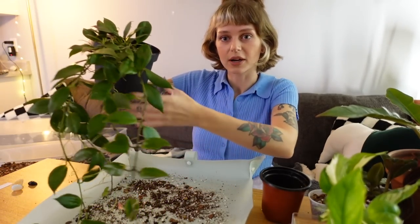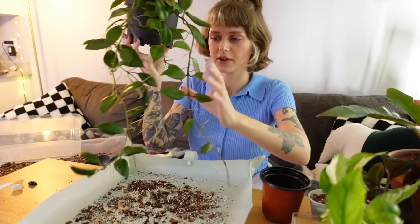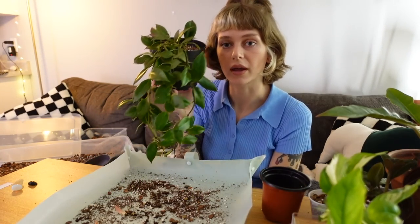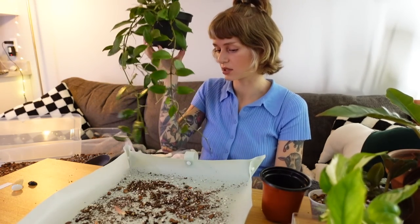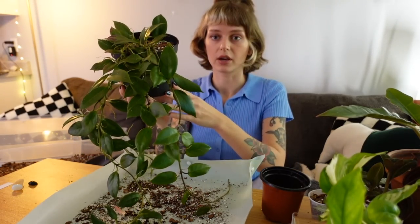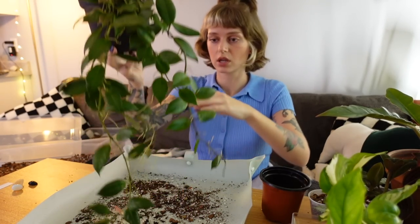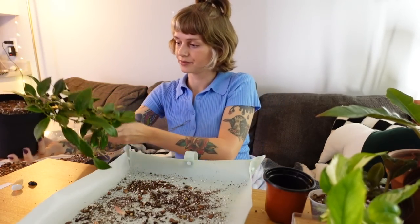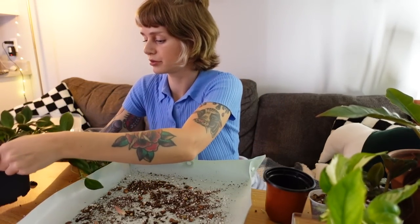Okay, so this is what she's looking like. I can't believe I grew this from just a tiny little plant, but she's looking amazing. So there we go, the finished result. I think I'm gonna pop these all in the bathtub and water them with my shower. That's gonna be the easiest way. So let's do that before we wrap up this video.